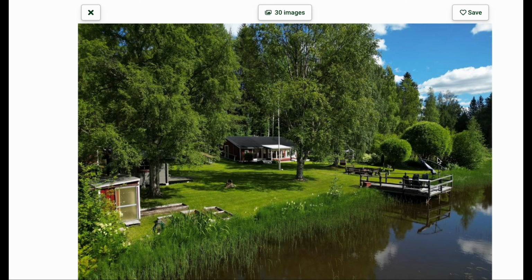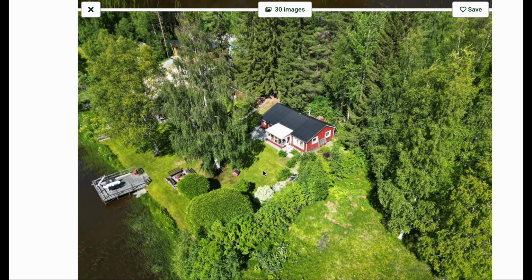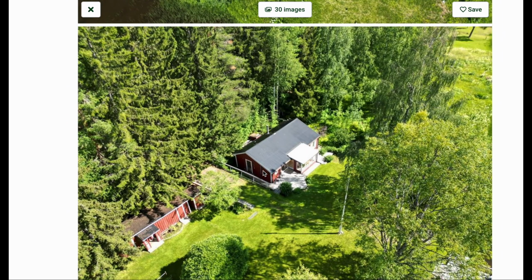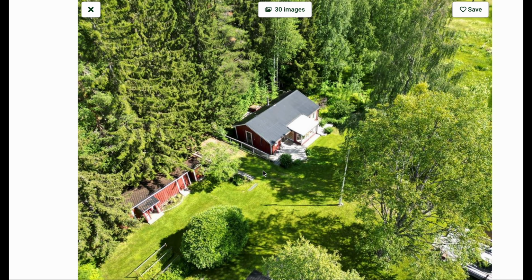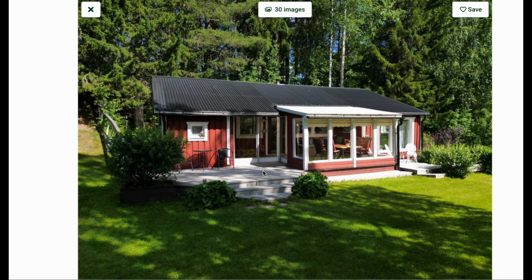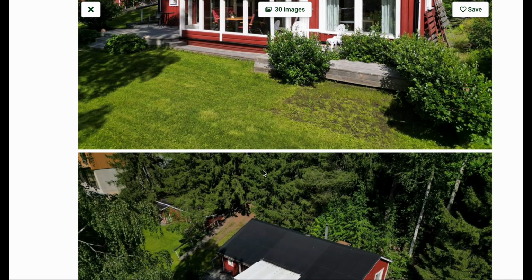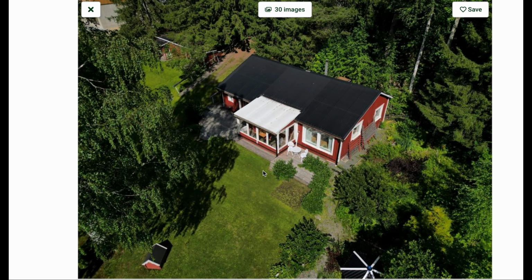But if you like the north of Sweden, this might be for you. It looks beautiful. I mean, probably in winter this will be all white. You can go ice skating on the lake, 100%, which is quite cute. Or you buy this as a, I want to say, summer house in the north.